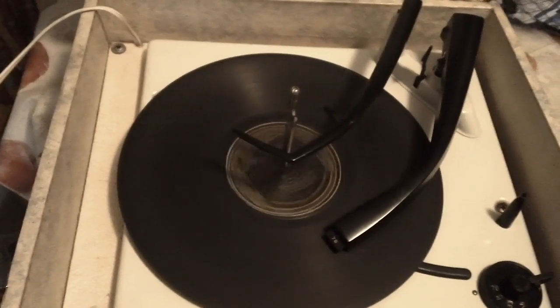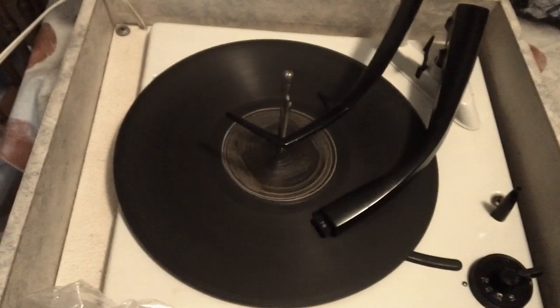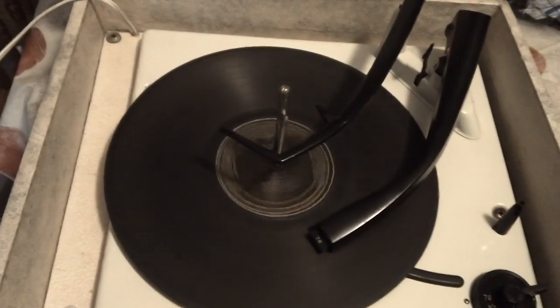Well, as it turned out, we were only able to salvage one record. The other one just wouldn't flatten out very good for some reason. Anyway, this is the one out of the four.